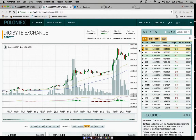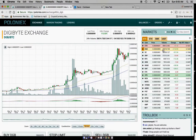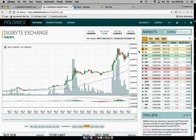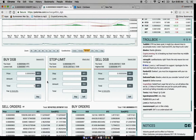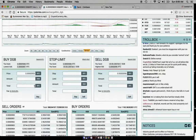The most important thing you need to know how to do is sell and buy. Theoretically, I'm looking at DGB, and it's doing insane, kicking ass so hard for the past 2 days. If you wanted to buy DGB, right now it's at 900. So you'd go down over here and set a price to maybe 905 if you think you're going to miss the 900, and then you only have to fill out 2 of these, and it'll automatically fill out the rest.